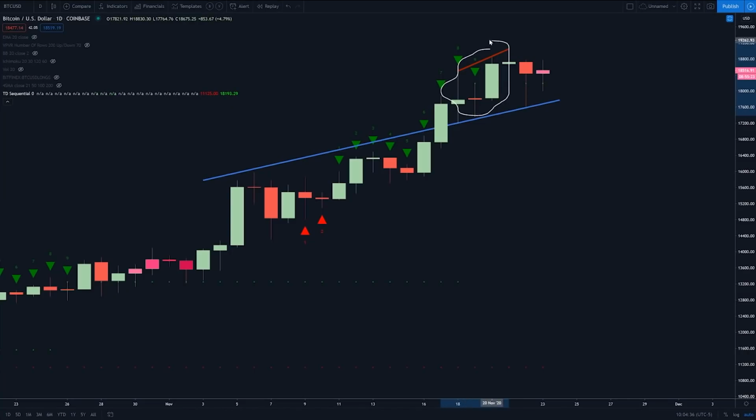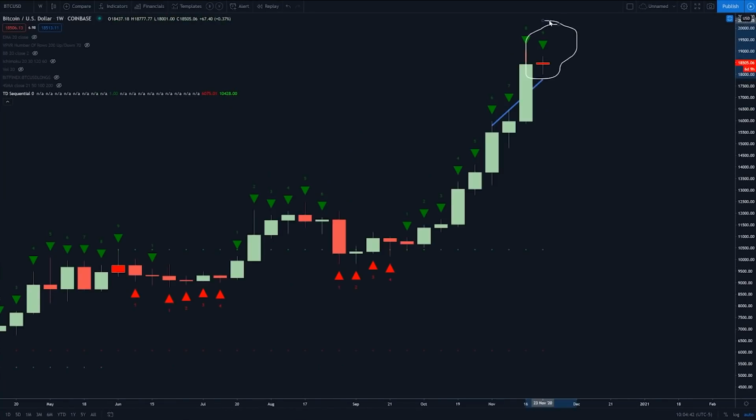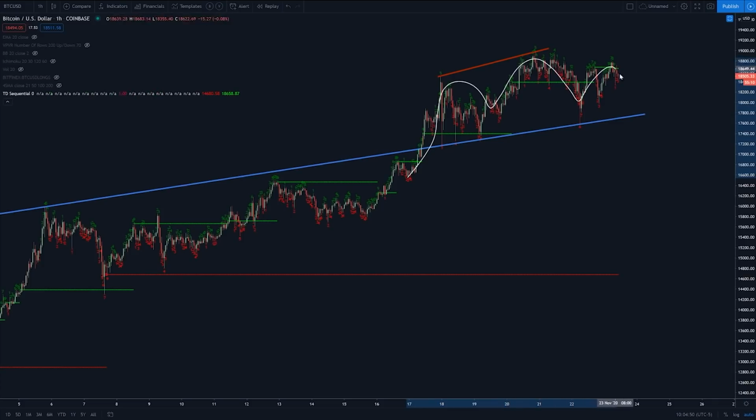Bitcoin has a 9 flash on the daily chart and the weekly chart, and is currently in the process of forming a head and shoulders pattern.